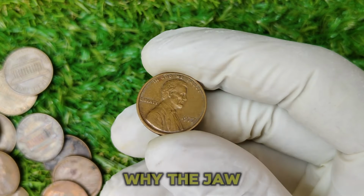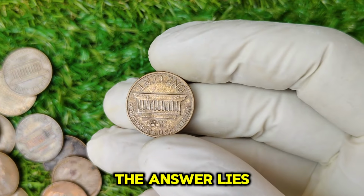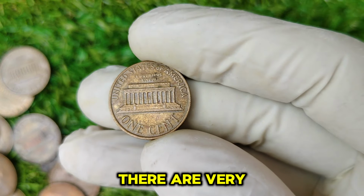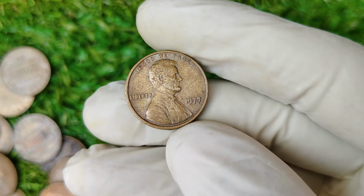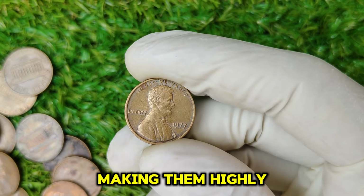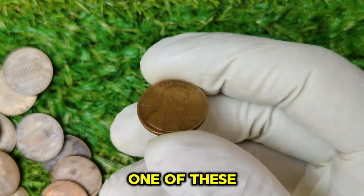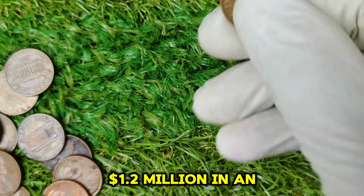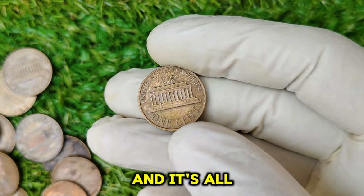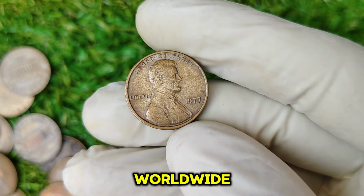So, why the jaw-dropping value of $1.2 million for this particular penny? The answer lies in a combination of rarity, condition, and collector demand. First, there are very few of these error coins in circulation. Second, the ones that have been found are in pristine, mint-state condition, making them highly desirable to collectors who are willing to pay top dollar. In fact, one of these rare pennies recently sold for $1.2 million in an auction. That's right, one penny fetched over $1 million, and it's all because of its unique error, incredible condition, and the demand from coin collectors worldwide.